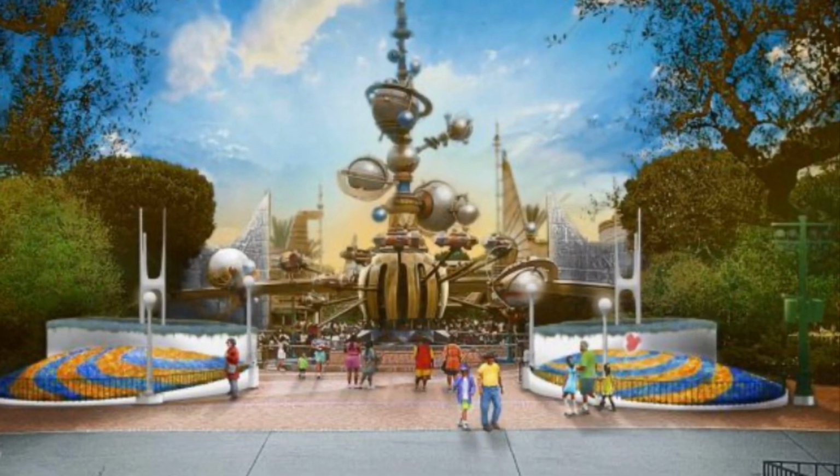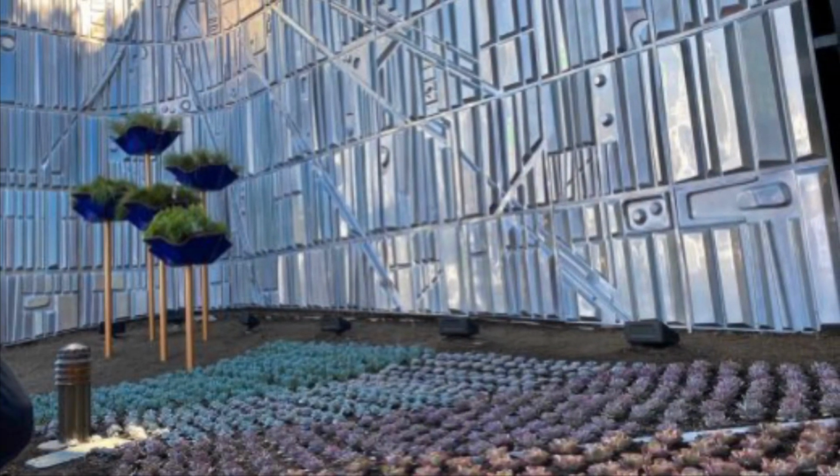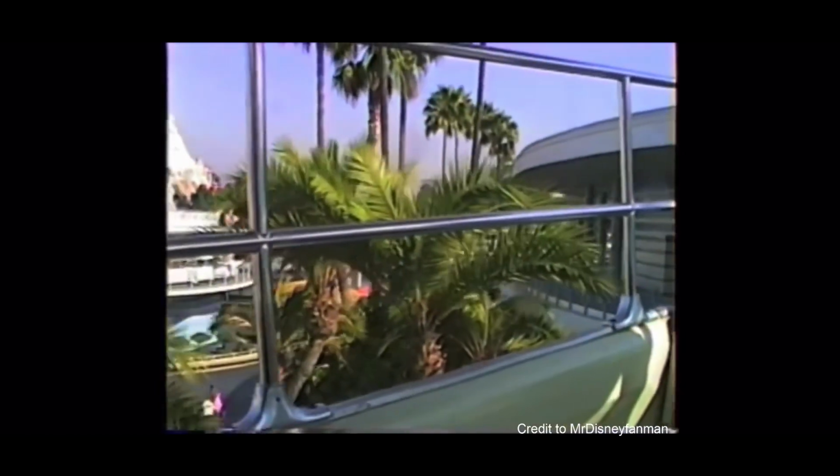But it's clear they have obvious intentions to make Tomorrowland a retro version of the future, and that something more is being planned than just more paint, which excites many in the Disney fandom, I'm sure. However, it is important to remember that due to the current 2020 pandemic, it's possible that some of these plans could be scaled back. But optimistically thinking, this retro future theme is perfect opportunity to bring back the Peoplemover.